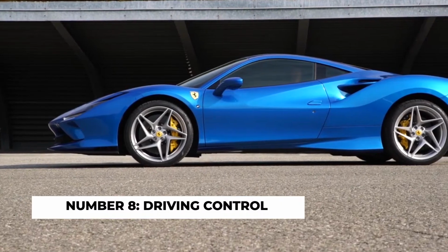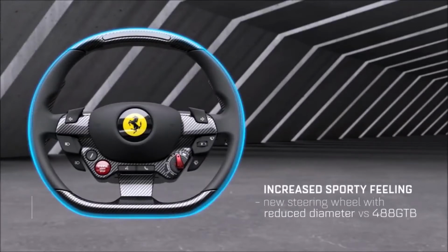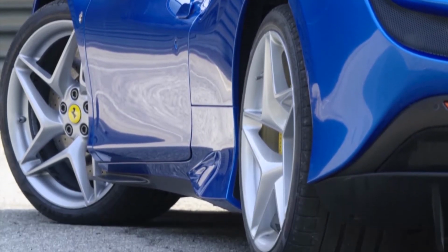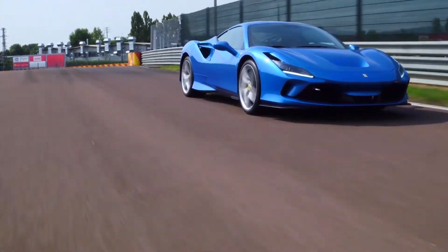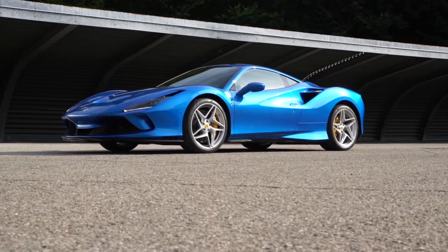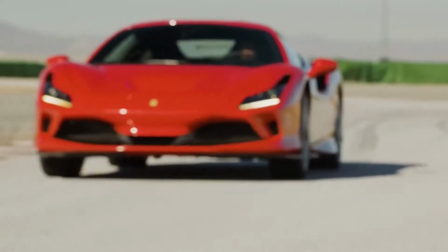Number 8. Driving control. One of the most important things about driving is having control over the vehicle and making sure you stay on the designated road. Ferrari also believes that driving should be entertainment. And who can disagree when there are so many films and television shows geared to just that?